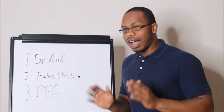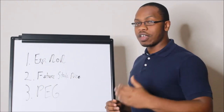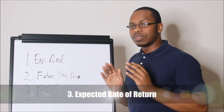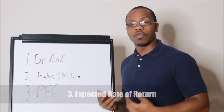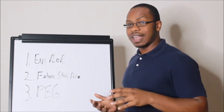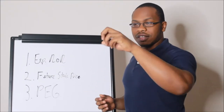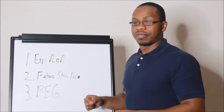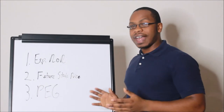Now the method I'm going to suggest to you that I like the most and I use in valuation is looking at the expected rate of return. There's this classic formula in finance called the Gordon Growth formula. So you usually just take, the expected rate of return is dividend yield plus fundamental growth rate. Now those two make it up. Now there's a little bit more you can add to that.